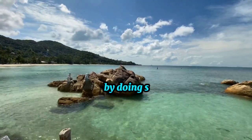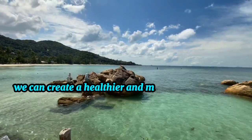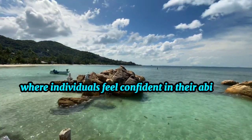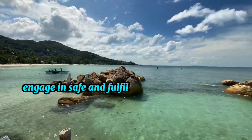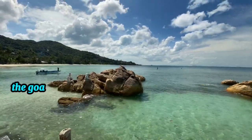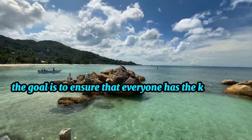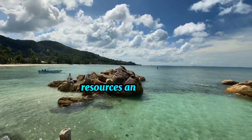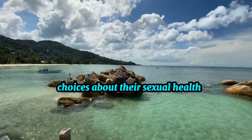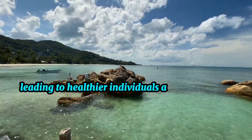By doing so, we can create a healthier and more informed society where individuals feel confident in their ability to engage in safe and fulfilling sexual relationships. Ultimately, the goal is to ensure that everyone has the knowledge, resources, and support they need to make informed choices about their sexual health, leading to healthier individuals and communities.